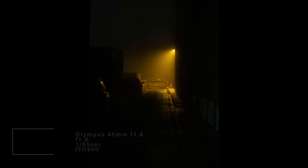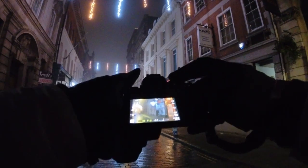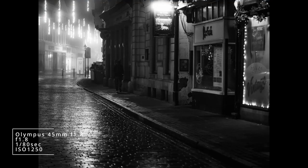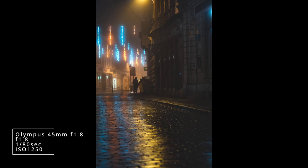Look at that glow down there, that's awesome. Look at that. All you need is somebody walking through that. I'm taking that photograph anyway. There's nothing there, but it looks cool. Colour's good, but could have done with somebody halfway down the street, maybe. I wonder if there's anything to be had through this window.